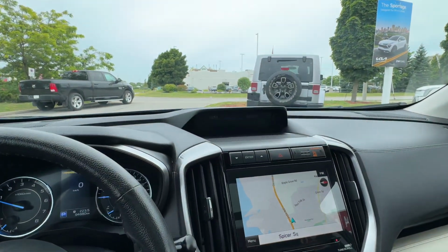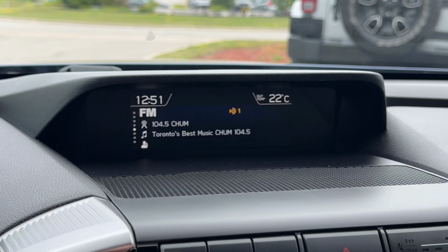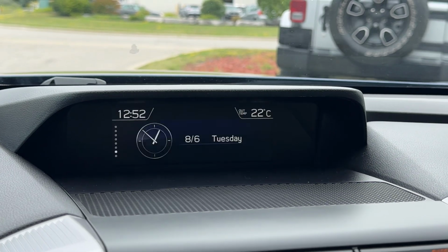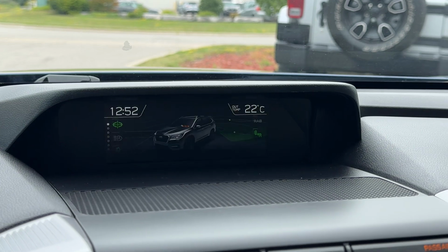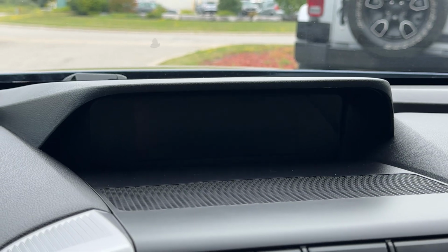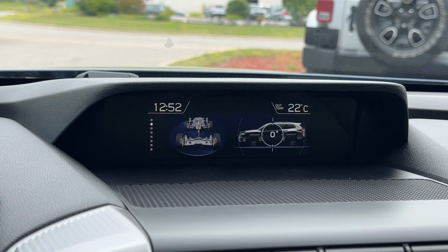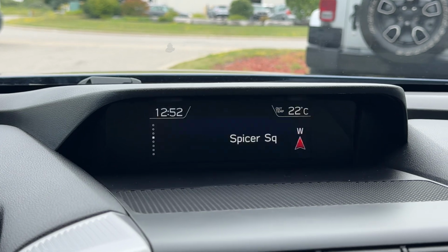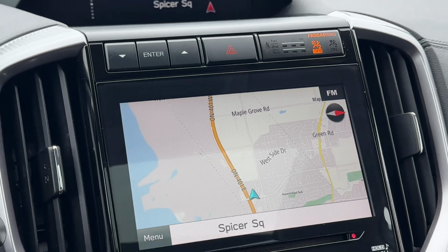Up top, we've got a little LCD display, which I don't know what it has. So that's the navigation. Oh, that's our radio station. That is our fuel economy, our clock. That does something, I don't know. Oh, look at that. That's showing you all your safety features. And that is showing you your tilt and yaw if you were, I guess, off-road. Kind of cool. All right. And some more stuff there. And then back to the Navi. Okay, cool. Nice little center display. I actually like the information displays up there. You can choose, which is cool.